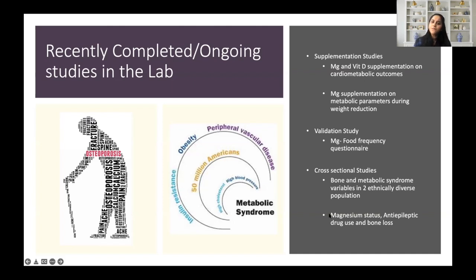We've completed a few studies in the past 5 or 6 years. We've done some supplementation studies where we tried to understand the effect of 2 nutrients, magnesium and vitamin D, on cardiometabolic outcomes. We've also completed another study where we looked at the effect of magnesium supplementation on metabolic parameters during weight reduction. And in all of these studies, the relationship with bone is that we are understanding how bone regulating markers specifically change with these interventions so that they can have a positive effect or influence on the outcomes.